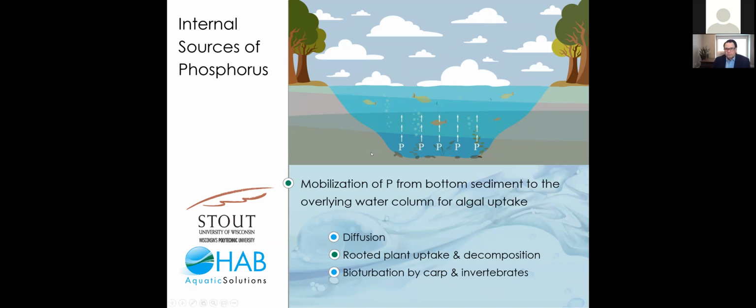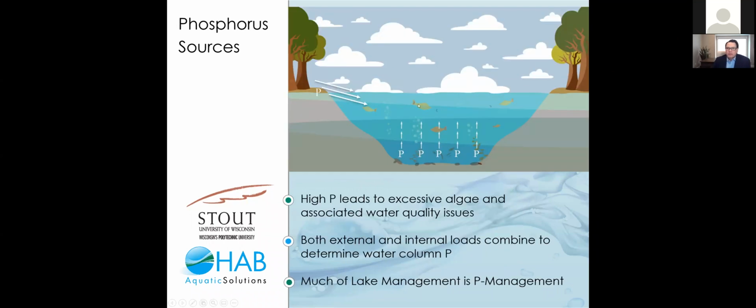So one thing I did want to mention back to this slide. Historically, we as lake managers haven't paid as much attention, I would argue, to internal loading. And I've certainly seen a lot more attention being paid to internal loading sources of phosphorus, I would say, over the last 15, maybe 20 years of my career. Some of that is we know more about it. We're doing more research on it. We measure it, we look for it. So some of it is maybe it's always been there and we didn't pay that much attention to it. But some of it might be that it's becoming more important.